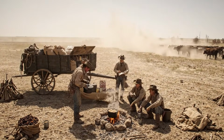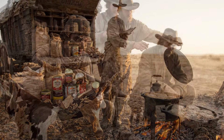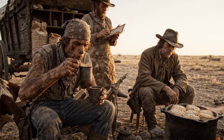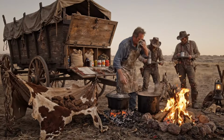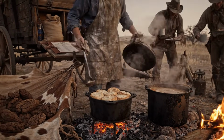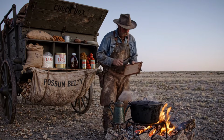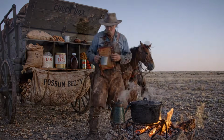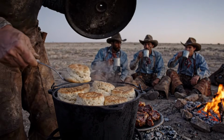A trail outfit that skipped the dried fruit and the canned tomatoes to save weight or cost was making a financial calculation against the health of its crew that experienced trail bosses recognized as false economy. A crew showing scurvy symptoms in the 7th week of a 10-week drive was a crew that could not perform the physical work that the drive required at the moment when it needed full capacity most.